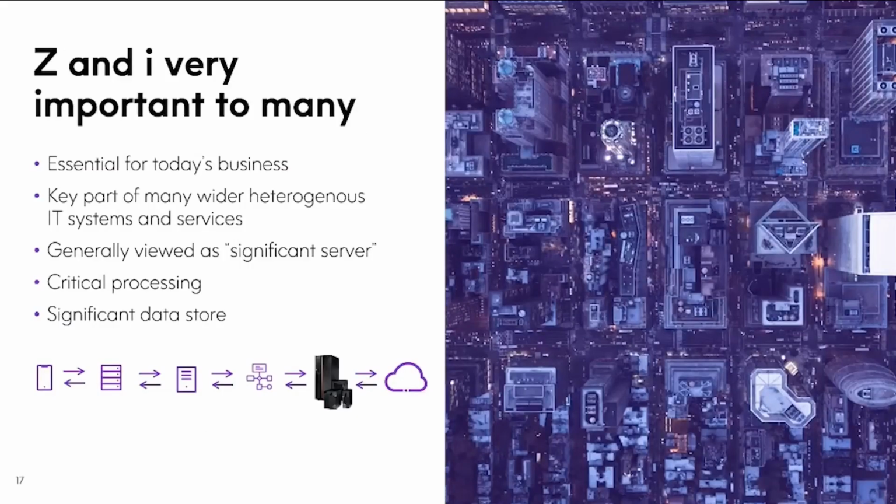So mainframe and IBMi remain very important. Basically, they still play a crucial part in many applications because this is where key data is still stored and a lot of processing takes place. So if there is an issue on these significant servers, as they're also called, there can be consequences, and these consequences can be very far-reaching.